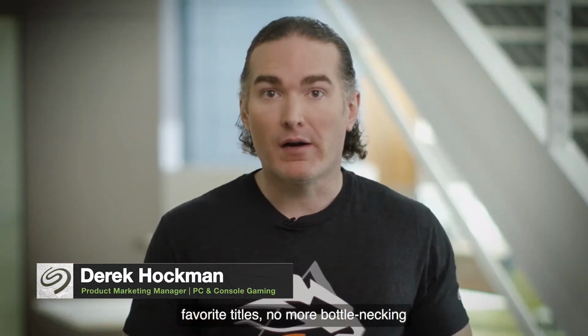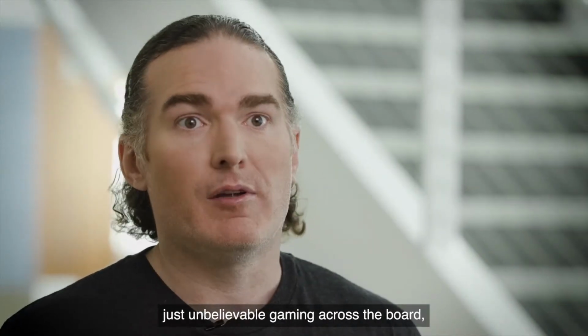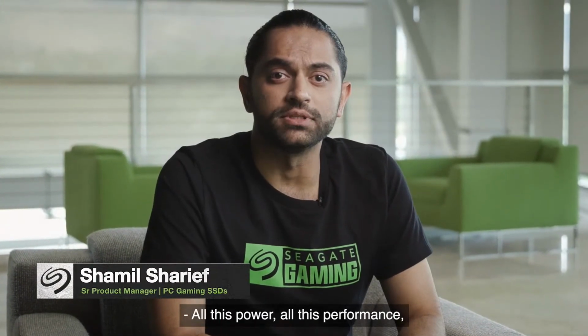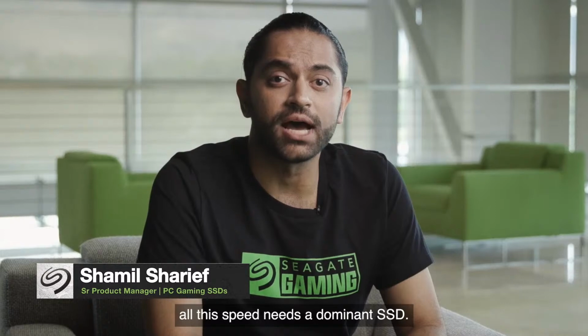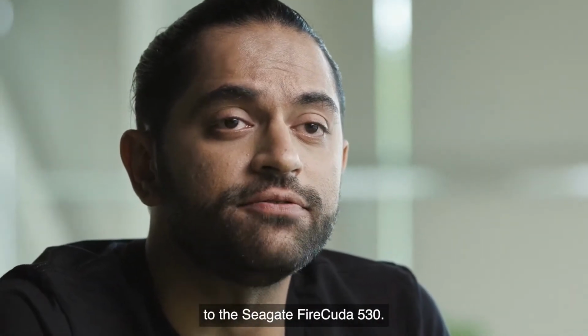No more console to PC delays for your favorite titles. No more bottlenecking for development for new game styles or formats. Just unbelievable gaming across the board right into your home. All this power, all this performance, all this speed needs a dominant SSD. That's why we're proud to introduce you to the Seagate Cuda 530 SSD.